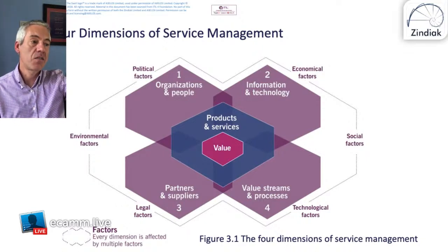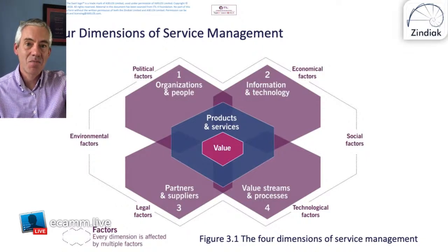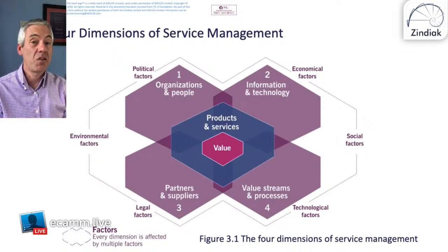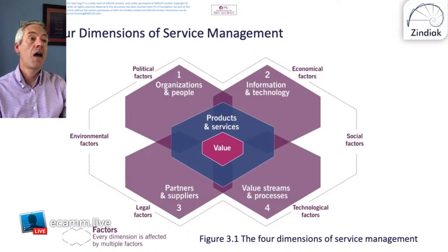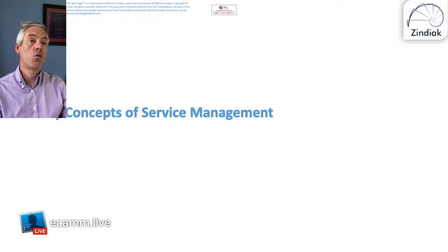So again, the main thing on here is to make sure we think in a holistic way, and particularly if you're delivering an IT service, you don't just focus on the technology. Yes, that's important, but the other things are as well. So we want to look at all those things.